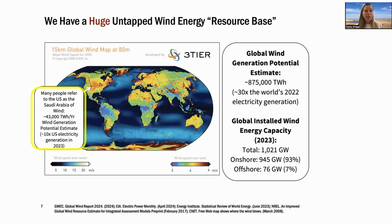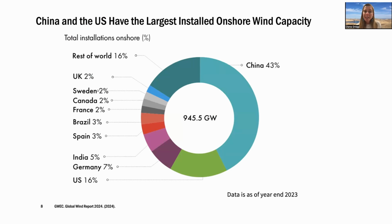You can see we have enough wind energy potential to power the United States 10 times over. Globally, we have enough wind energy resource to power the electricity needs 30 times over. It's a very big resource. Where are most of the wind installations? They are in China. So this is just showing you for onshore wind.